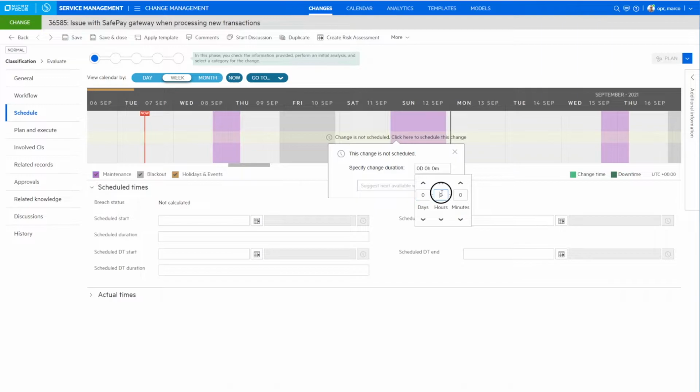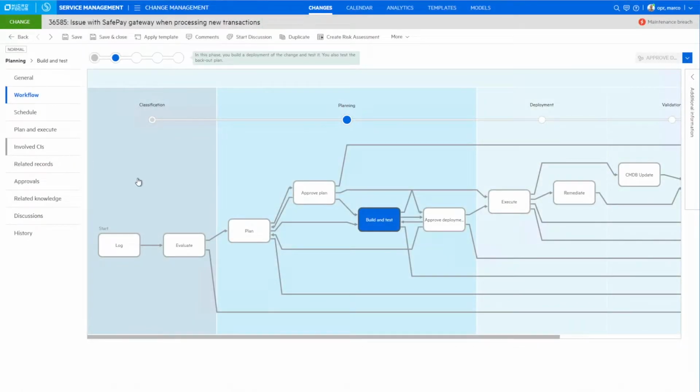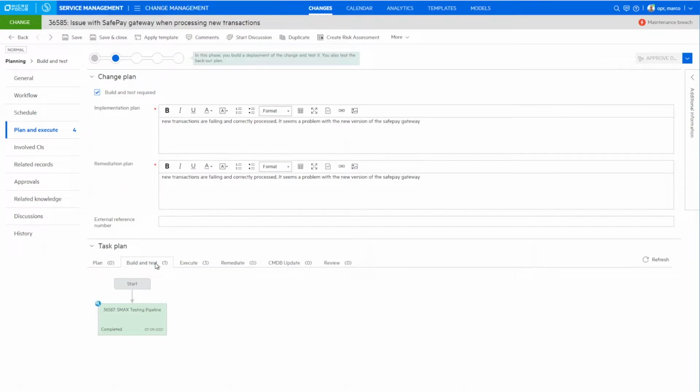We need to correctly schedule the change to ensure that the deployment in production is the selected date. We can see how SMAX machine learning capabilities are automatically proposing the best time frame for the implementation, considering maintenance and blackout periods as well as collisions with other scheduled changes. The change is in the phase build and test, where it automatically triggers the associated pipeline in Jenkins.